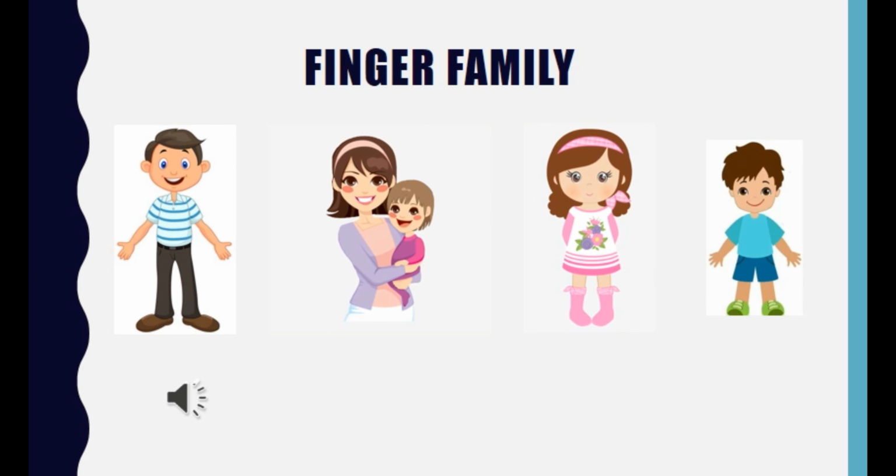Family's finger, daddy's finger, mommy's finger, sister finger, brother finger, and baby.